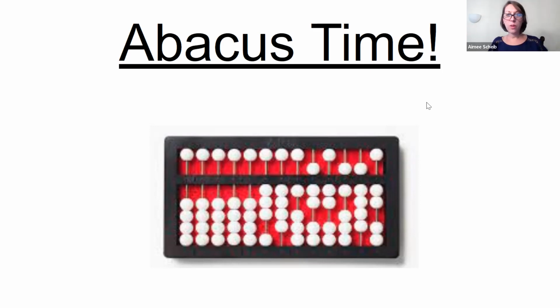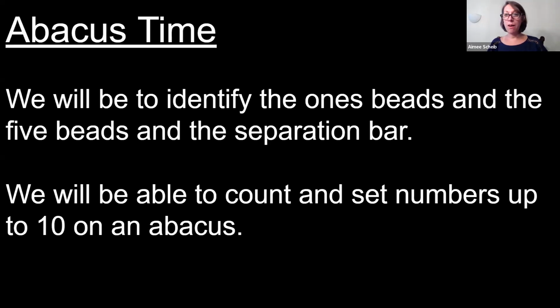All right. Hopefully we gave you enough time to find your abaci so that we can move on to our objectives for the day. Just like yesterday, we're going to review, and we are going to be able to identify the 1 beads, the 5 beads, and the separation bar. I will show everybody and explain that again when we get there. We will also be able to count and set to the number 10 on the abacus. Yesterday, we got to 6. Today, we will get to 10.